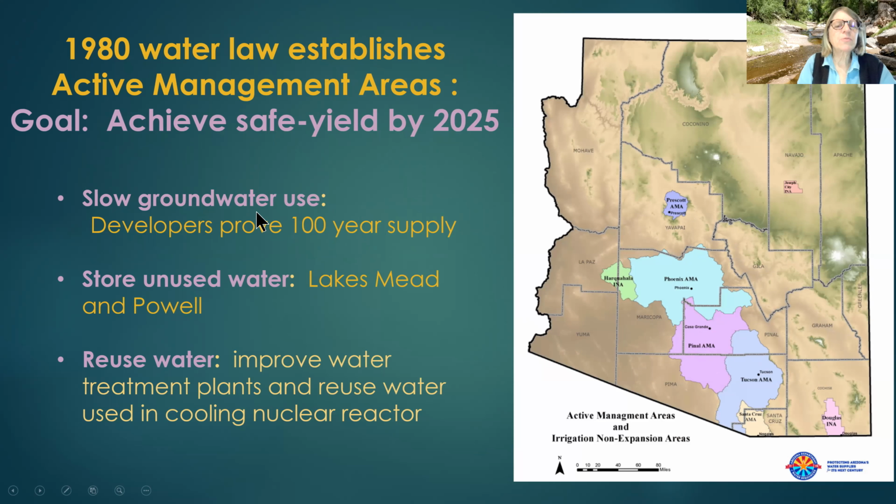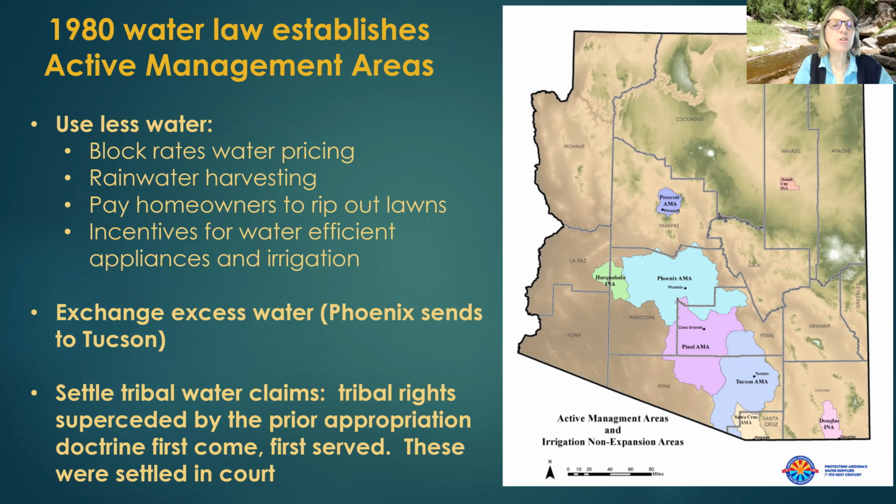And the way they did that was, first of all, they put in a law that says developers have to prove a 100-year supply. Now, 100 years, you can argue if that's long enough, but that's what they did, okay? They put excess water into Lake Mead and Lake Powell, just to keep some extra water on hand in the event of a drought, and then reuse water. So they improved water treatment plants, and they reuse the water in things like cooling nuclear reactors. And also a lot of this water from the treatment plants is going back to recharge the aquifer. It's put in recharge basins. So that's a good thing.